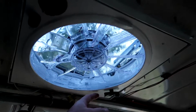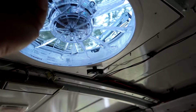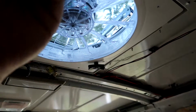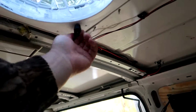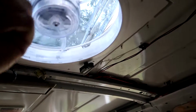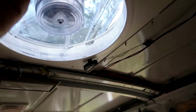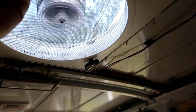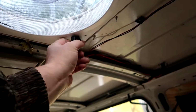Let's see. As far as the Fantastic fan, you can see here that it is installed. It won't come on with the vent down, which I found out. I thought I wired something wrong, and I was like, oh crap, it's not working. But apparently you've got to have this up for the fan to actually come on. So now you can see I've got speed 1 there, speed 2, and speed 3. And that thing will really suck some air in here. I can already feel it.